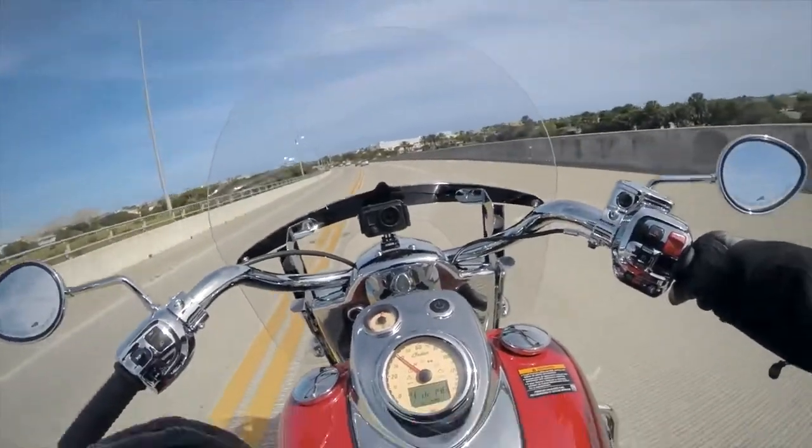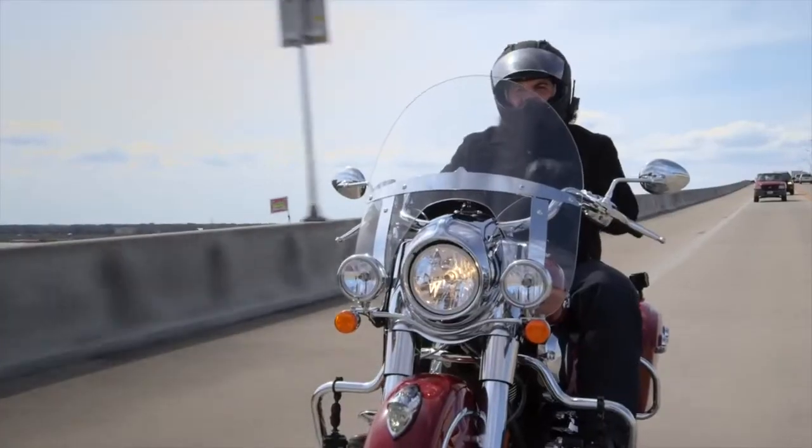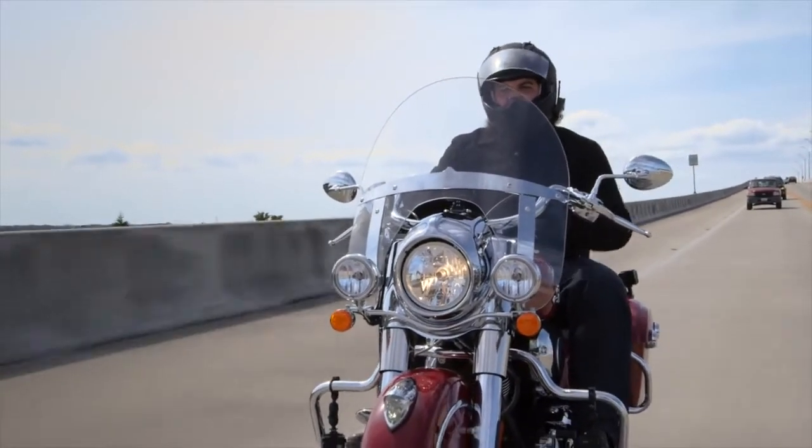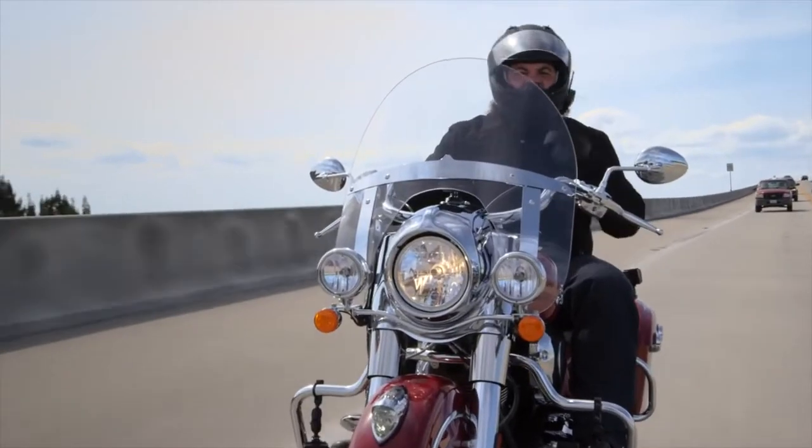Now you guys know I'm a little bit of a wrenchy guy. I like to take things apart and figure out how they work. So I'm gonna put a couple more miles in this baby real quick, and then I'm gonna pull over to the side of the road and sort of talk about the nuts and bolts of what make the Springfield something special.